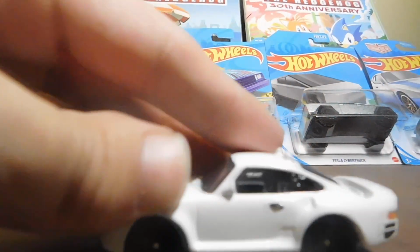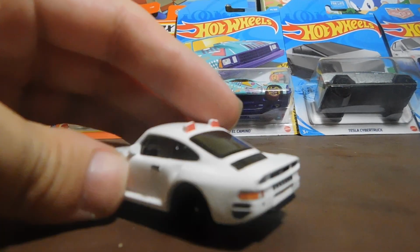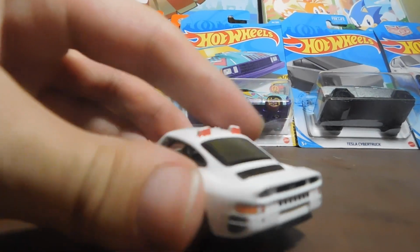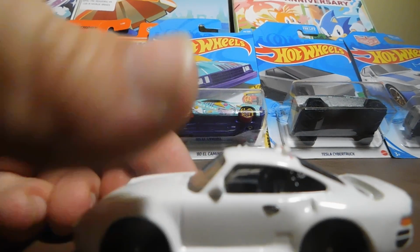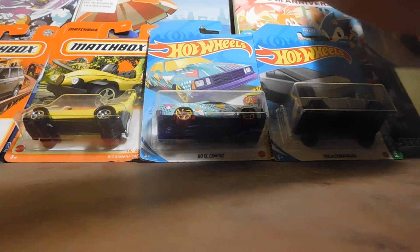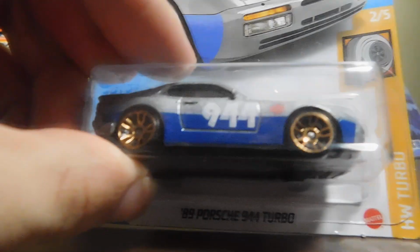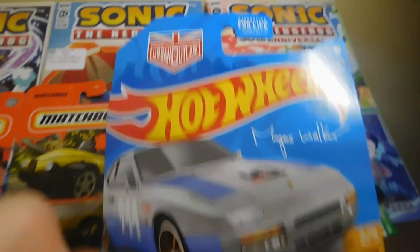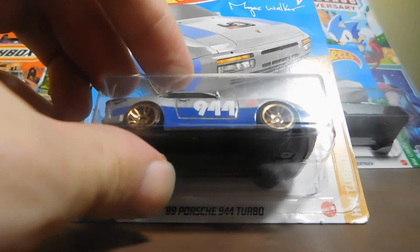And next up, a Porsche 959. Beautiful white from Deutschland Design. Painted on back window. And I like it for its basicness, its simplicity, and its color. Speaking of Porsches from the 1980s, here we have a 1989 Porsche 944 Turbo. My first urban outlaw car. And this is from this year, 2021.